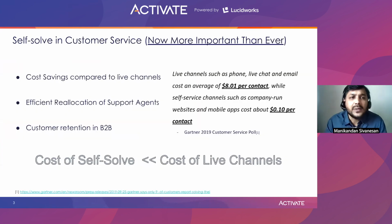Now, why self-solve in customer service is more important now than ever. Due to the pandemic, companies are seeing an increase in the support case load volume. At the same time, organizations are looking to cut costs in downturn times like this. Customer service with live channels such as phone, live chat, and email really costs $8 per contact, while self-serve channels such as company-run sites and mobile apps cost only 10 cents per contact. So clearly, the cost of self-solve is much, much lower than the cost of live channels.